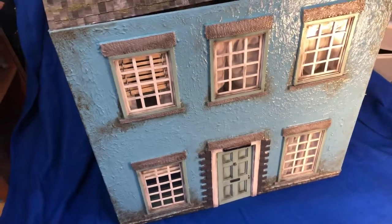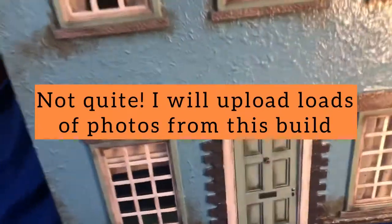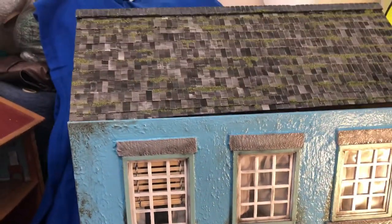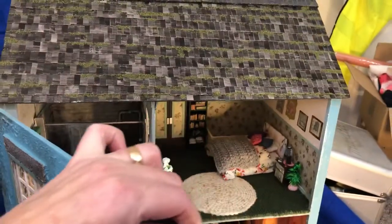Some brilliant news today. This is the final video of Somerset House. It's taken over 5 months to complete this doll's house, but here it is in all its glory. This is just the front of the house, which you've seen many times. I managed to get the door, the name of the house over the door, which I was pleased about.